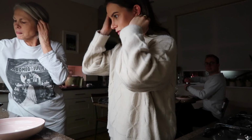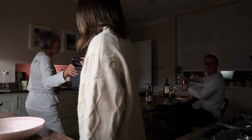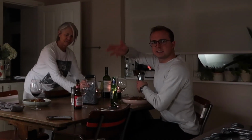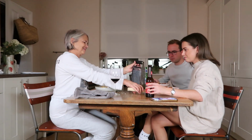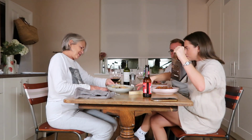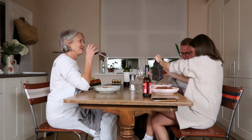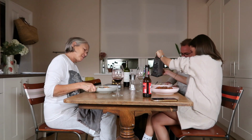I've got the grater out, darling. What is wrong with you? Oh, I didn't see it there. Mum, have you got any cheese on your plate? Because I'm not sure what's wrong with you tonight. You've completely lost it. Oh, it always goes everywhere when you use that grater. No, my legs love cheese. Are you telling me to stop? Stop!